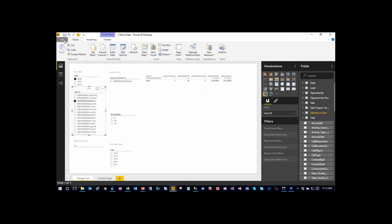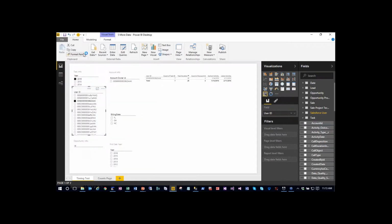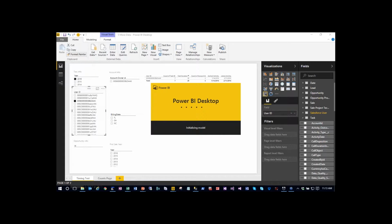Now I want to show you another example, so I'm going to close this out and open a new Power BI solution. In that solution I'm going to load our task data that we're going to use today, and I want you to see what the load process is like. It's taking a moment to load Power BI.